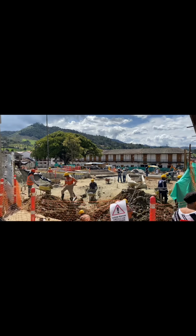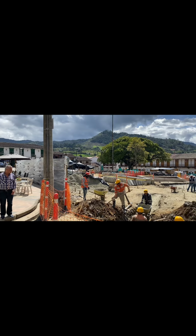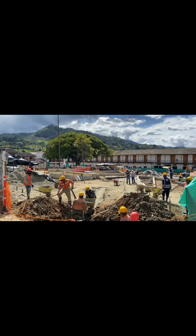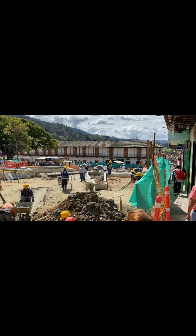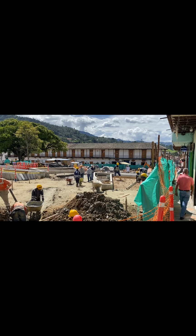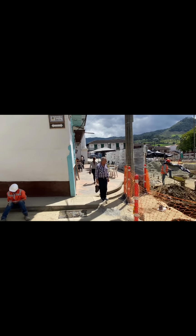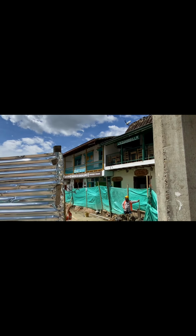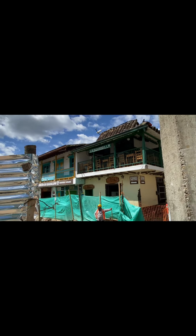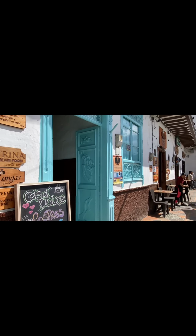Guys, they're doing a lot of progressing here, I'll tell you that much. They're renovating the park. So I guess it's closed. And this is the church. Let's go check out the church. Yeah, guys, real classic. We got the real classic look.